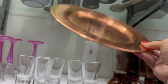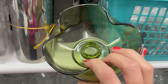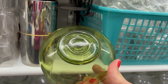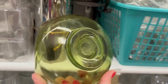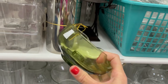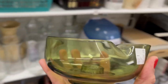That's pretty scratched up. I just pulled this piece off the top shelf. Looks like possibly Viking glass. It's a candle holder. It's $1, so I'm gonna pick it up. I'm almost positive it's Viking glass. I could be wrong, but for $1, we'll take a chance.